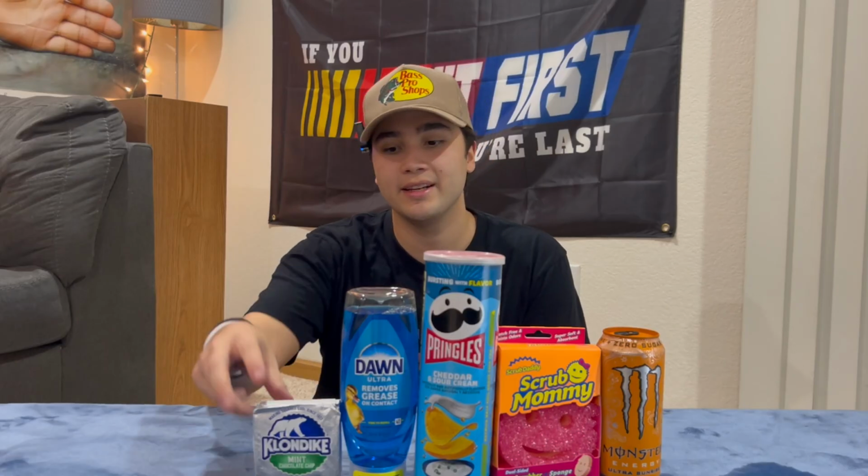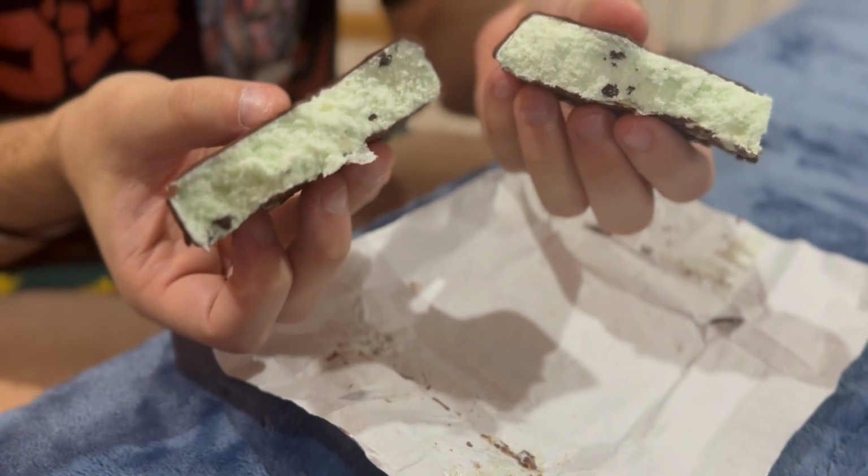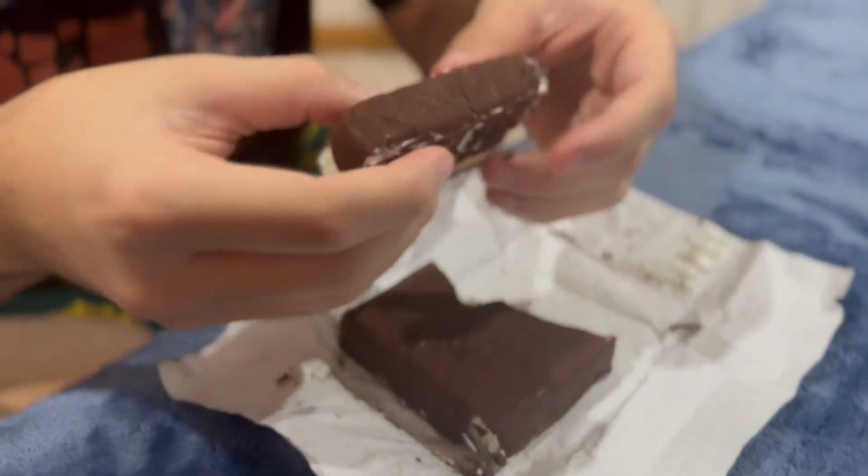The first item today is going to be this Klondike Mint Chocolate Chip Bar. For my Walmart order, this was a necessity. Klondike Mint Chocolate Chip Bar normally consists of mint ice cream inside, surrounded by chocolate plating around with some chocolate chips inside of it, hence the mint chocolate chip name.